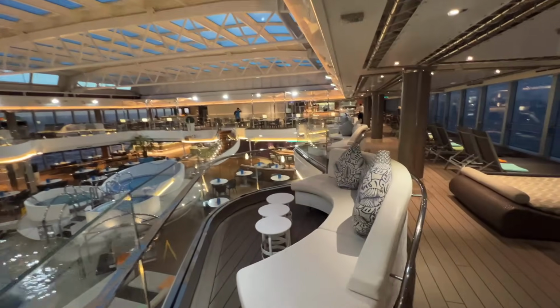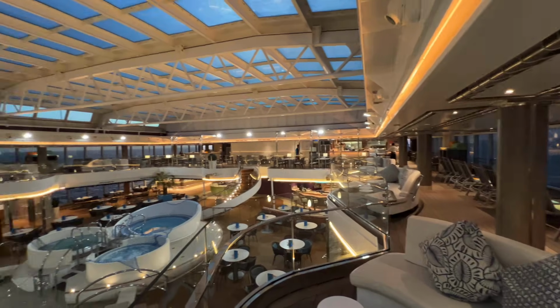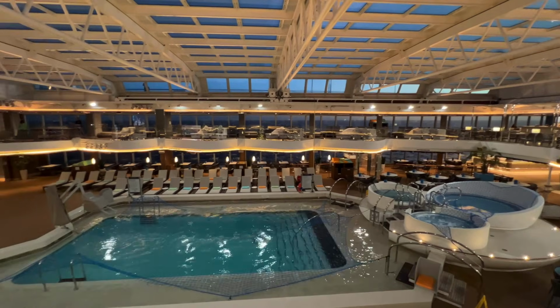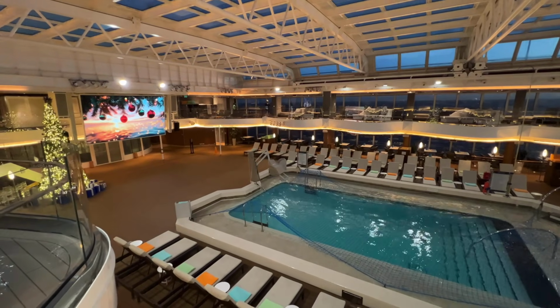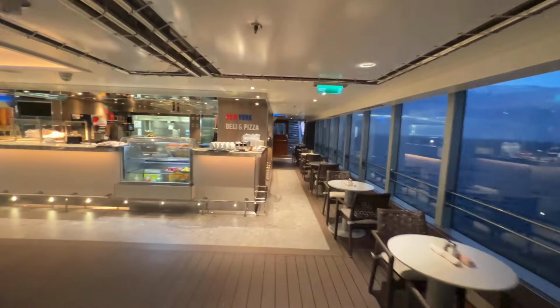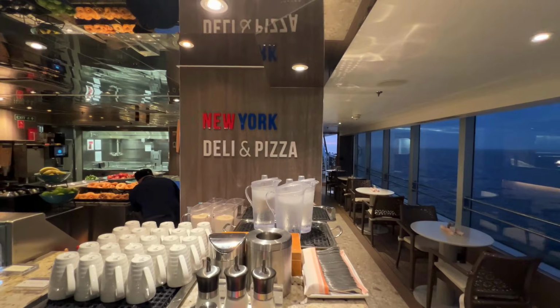Now, you see also, when you look down, there's those spas that they have. They actually have 3 hot tubs associated with this Lido pool. Coming up, this is the New York Deli and Pizza.